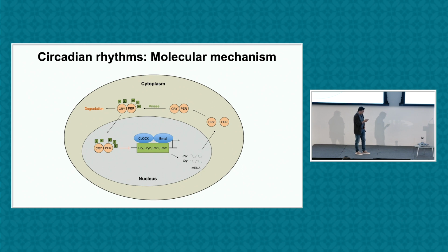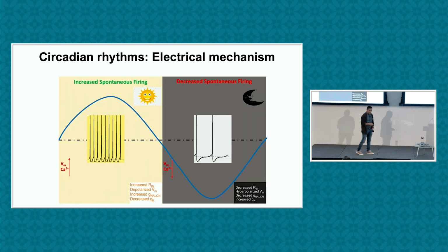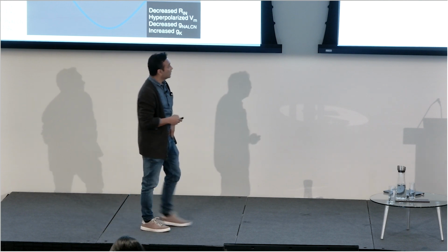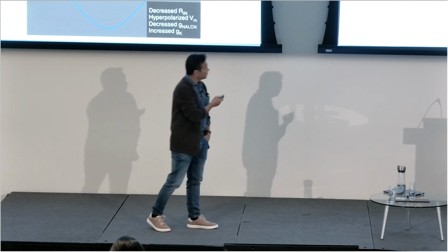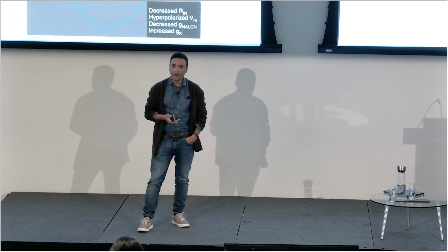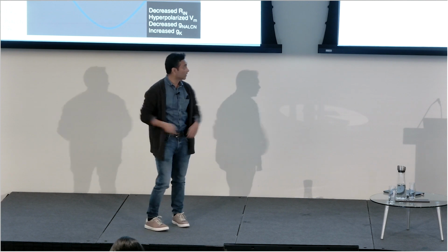And this cycling leads to changes in, for example, neural excitability within the SCN, right? So how is this clock rhythm information in the SCN transmitted to the rest of the body, for example, right? Or parts of your brain. So you have changes in firing and excitability in these SCN cells that then affect downstream targets.